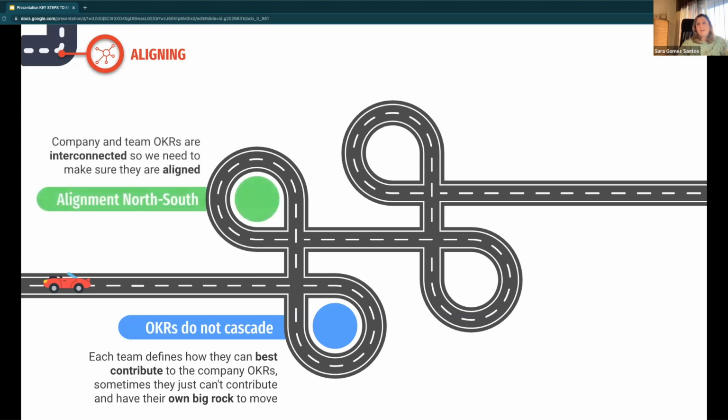So the first alignment that we did was the north-south alignment, or bottom-top, or top-bottom, as you want to call it. So when the draft for the company OKRs is shared, it's not written in stone. Okay, this is a great opportunity for teams and people to give feedback and to help understand if the company big rocks are possible and what might be possible solutions or roadblocks or risks. And we can think about them and minimize them if that's the case. So as goals are set top down and bottom up, it helps on tapping the collective intelligence of the organization. And this actually helps with engagement, which is what we are talking about here, because it creates higher levels of involvement, ownership, and accountability.